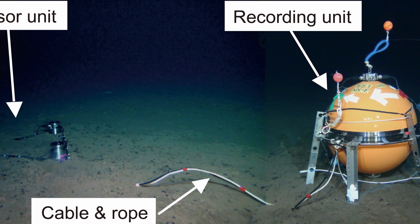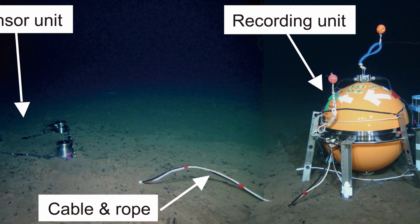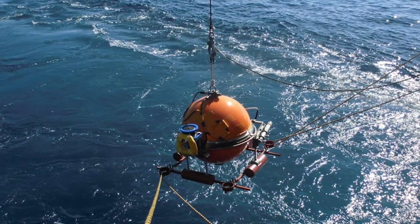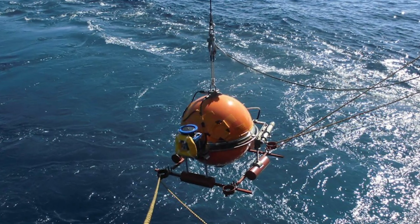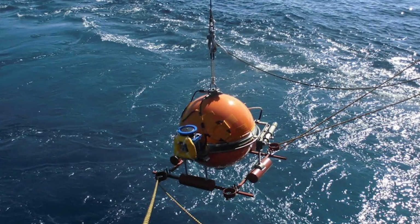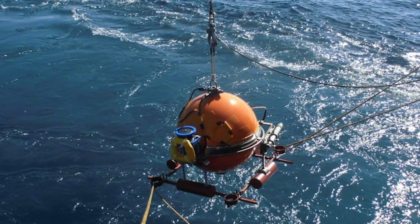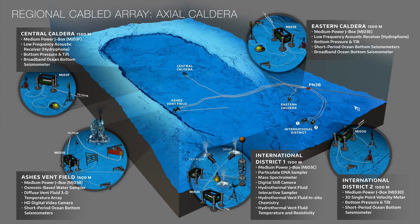Thanks to a web of instruments strung along the seafloor, pressure sensors, seismometers, tilt meters, the warning time for an eruption like Axial's is no longer theoretical. These systems now stream live data through fiber optic cables, straight from the ocean floor to researchers on land. One of the most advanced networks is the Ocean Observatories Initiative Regional Cabled Array, which connects directly to Axial Seamount.